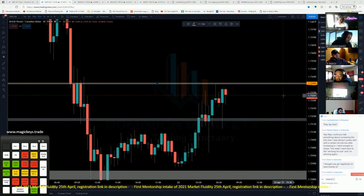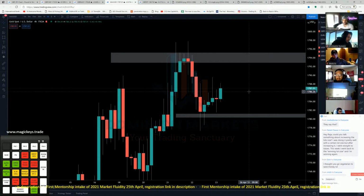So you always have to keep the lot size the same, but also understand that whenever you're increasing lot sizes, trust yourself that you can manage risk, right? Trust yourself that if you're going to increase a lot size from, let's say, 2 lots to 4 lots, and price comes down, you can manage risk. You can close partial positions. Trust yourself in that way, right? And then that fear slowly is going to go away.